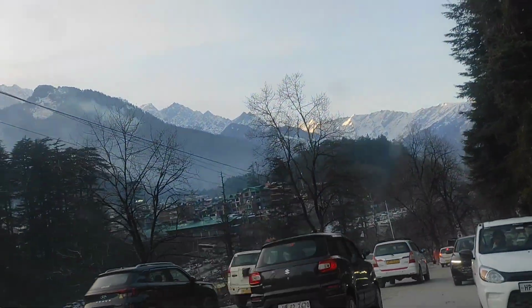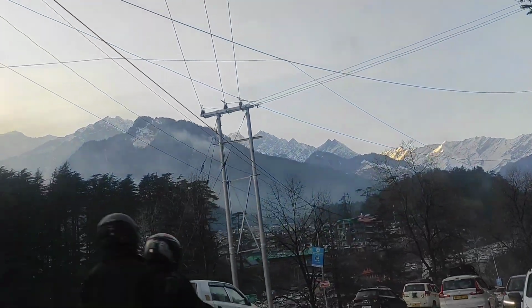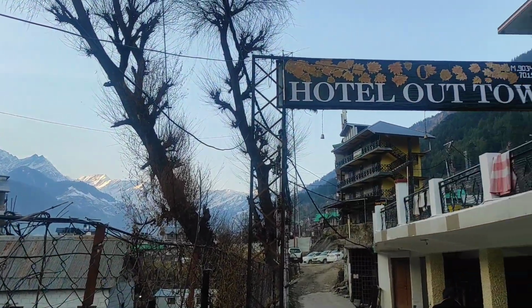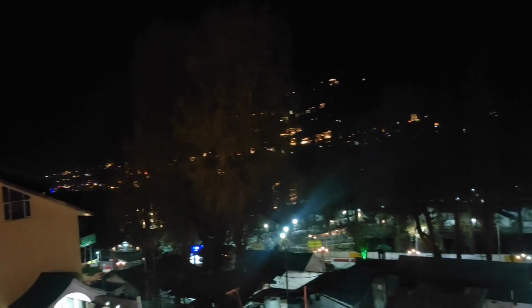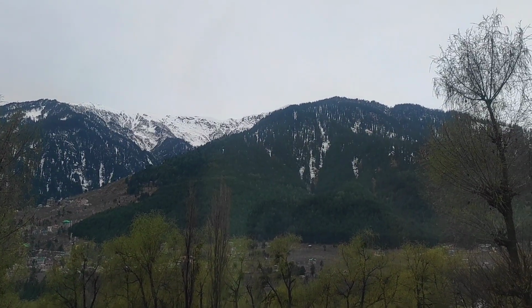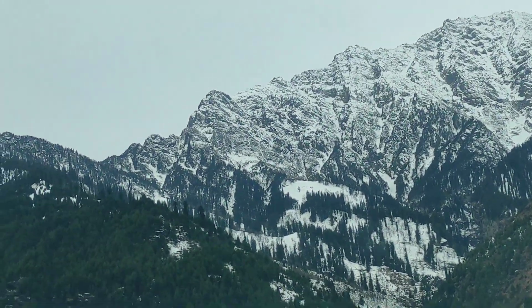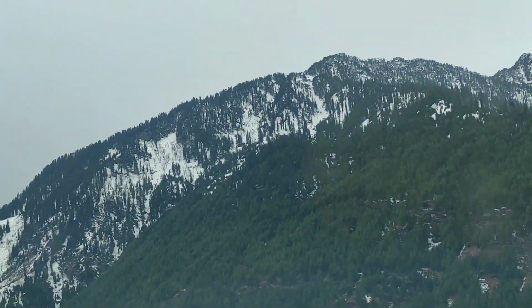After that we reached Manali around 4:55, around 5 p.m. in the evening, and this is our hotel, Outtown, where we will stay for the next 2 days. See, that is the night view from our hotel, and because of the cold, so many people are taking heat from the fire.